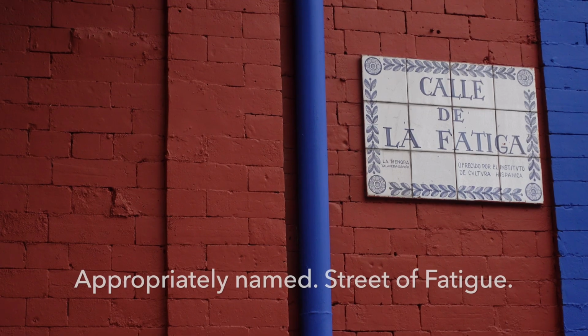We're slowly making our way up, and I mean slowly because the elevation change here makes you out of breath so quickly. But we're going up a hill right now, and we're making our way over to the graffiti area.